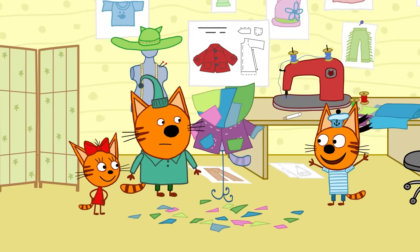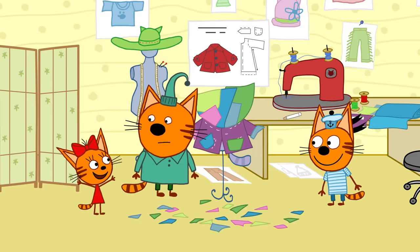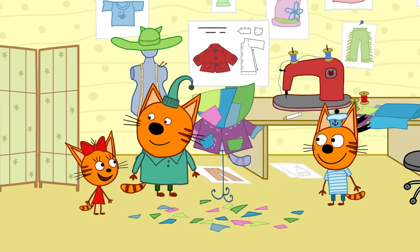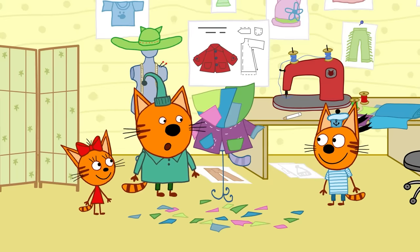Needs to try it on. Well, professional models are usually pretty tall, and since Pudding's the tallest one, it's pretty clear Pudding should be our model. Go on, Pudding, see how well it fits. Well, I'll try it, but I don't think I can pull off that walk the real models do.